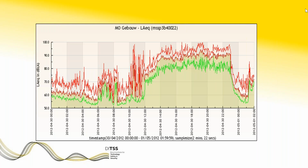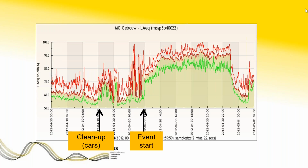And if they go over their permit, then they will get an automatic SMS on the telephone that the sound is too loud. But also the people living in the neighborhood can take the telephone and say, hey, now he's too loud, let's go back. So we can see cleanups, cars coming in, the event when it starts, and most important, when the end of the event is there. So we don't have to go there, we can do it from a distance.